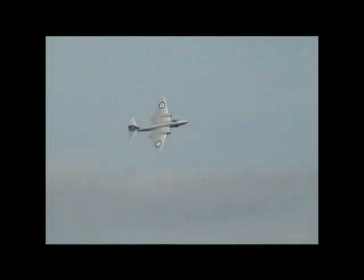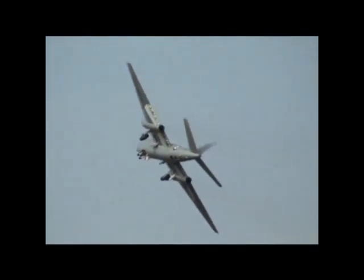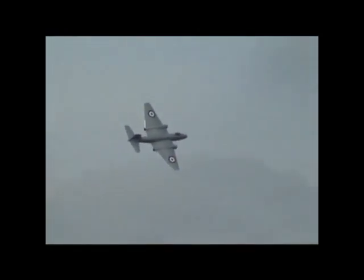Dave describes this as the ultimate Canberra variant, the PR9, and he returned to flying that in 2004 at 39 Squadron at RAF Marham, where he became the Flight Commander Operations, seeing service in Europe, the Middle East and Afghanistan. Of this English Electric PR9 Canberra.